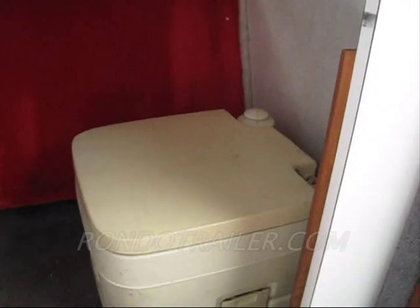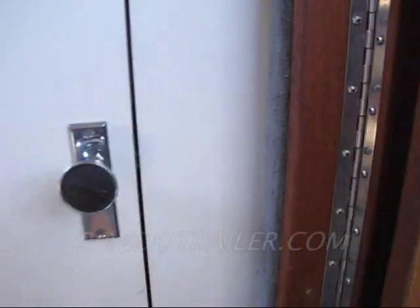It's got a little head in there. Check that out. Even got a window and a light in there. Nice privacy. And let's check this out.